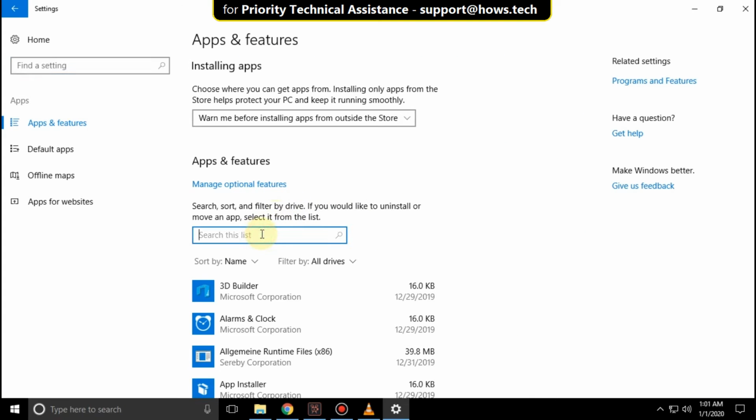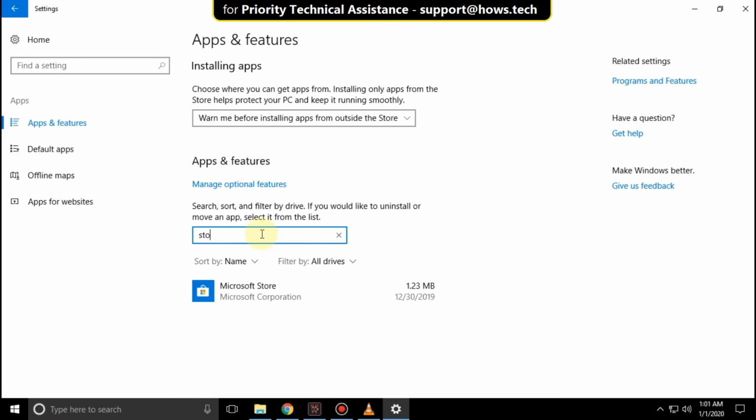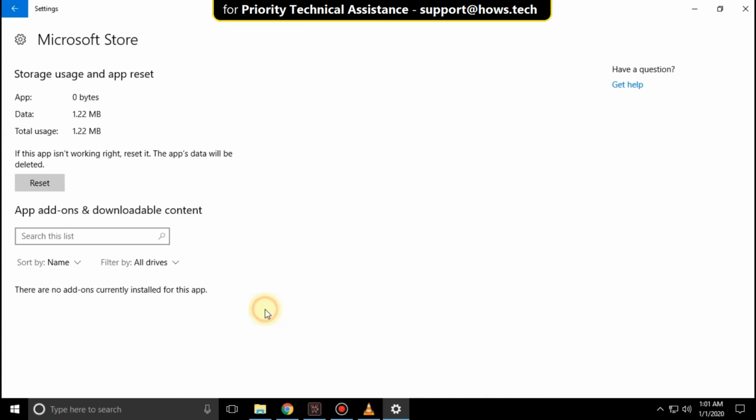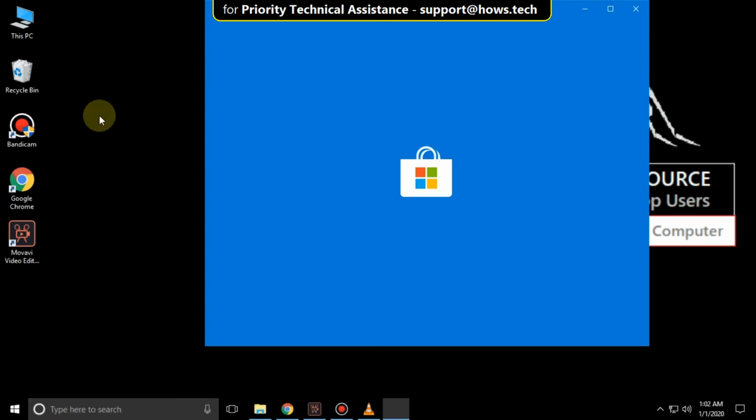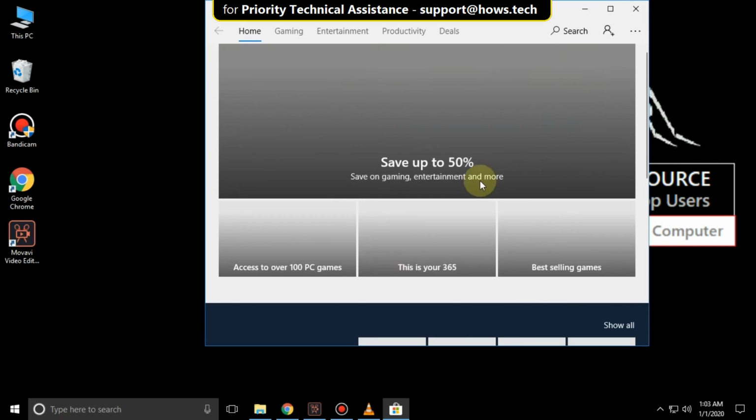OK. Search for Store. Select it and click on Advanced Options. Now click here to reset Microsoft Store. Then click on Reset. That's it. Close this window. Try to open Store. That's it guys, your problem is solved. You're good to go.